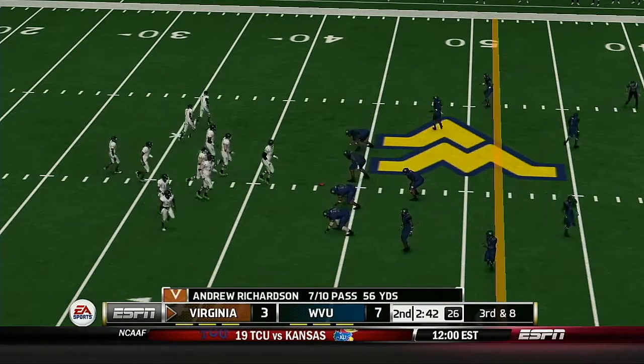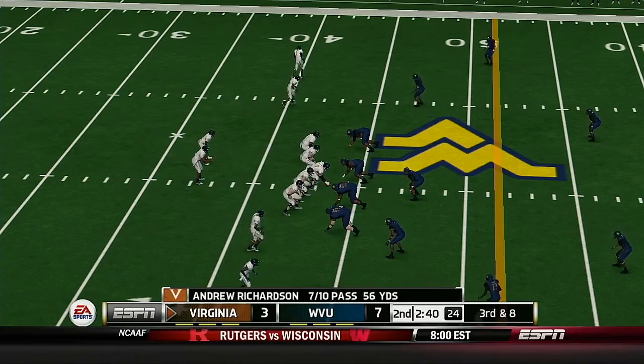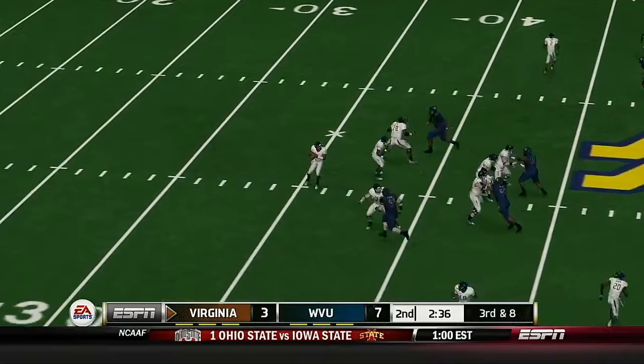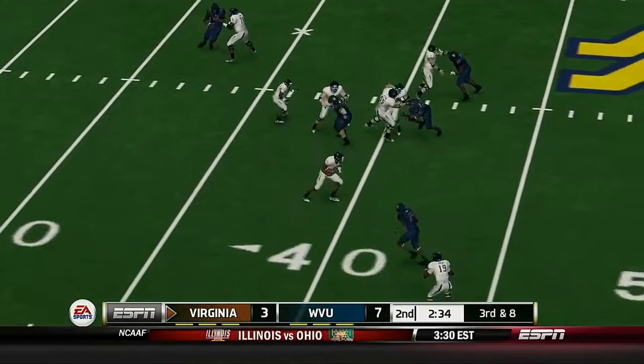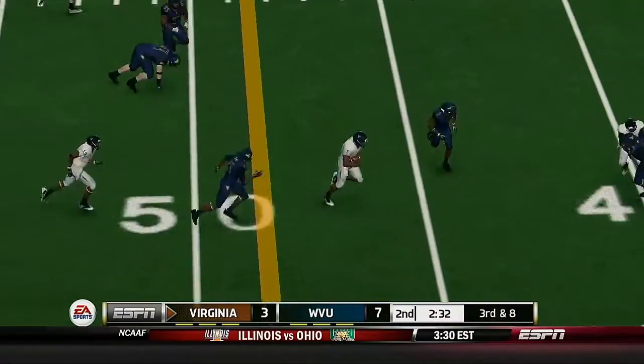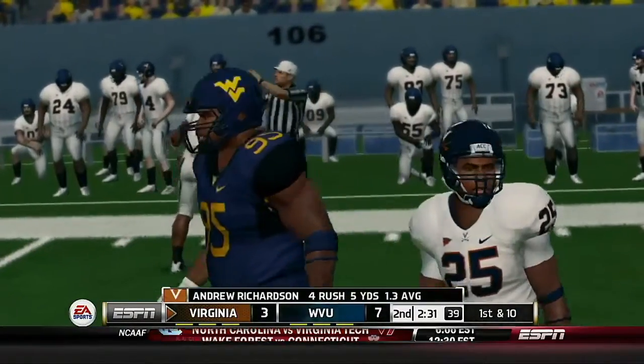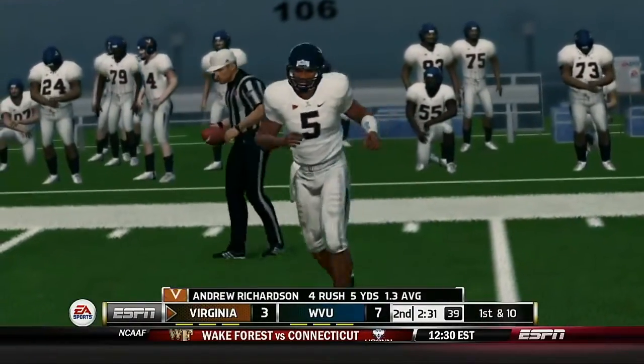Inside the 49. He's on the run. Brought down right around the 42-yard line. First down.